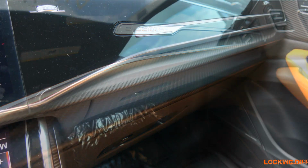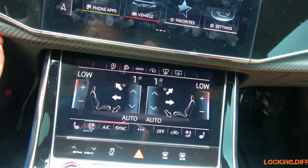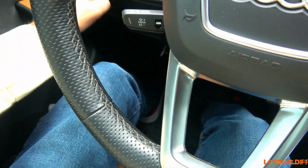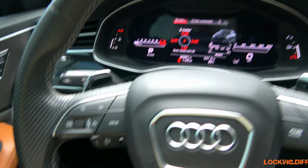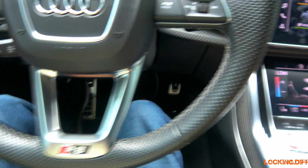I'm not sure if this is real carbon fiber. It doesn't exactly feel like it, but it's a little hard to tell because I can't pop this off and look in the back of it and analyze it or anything like that. But nonetheless, it looks good. It looks nice. Perforated steering wheel. Love perforated steering wheels. They just grip better, feel nicer in my hand as well.